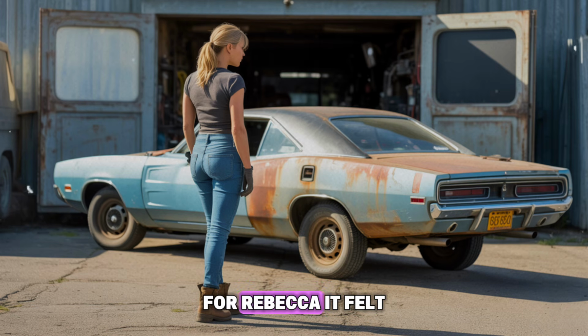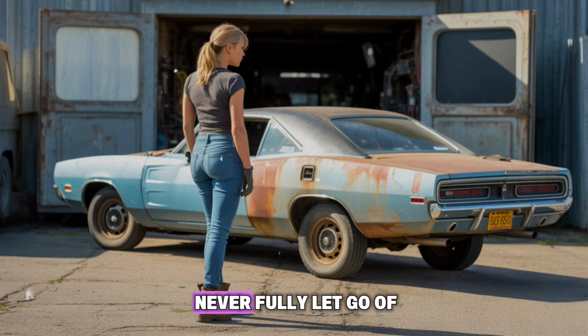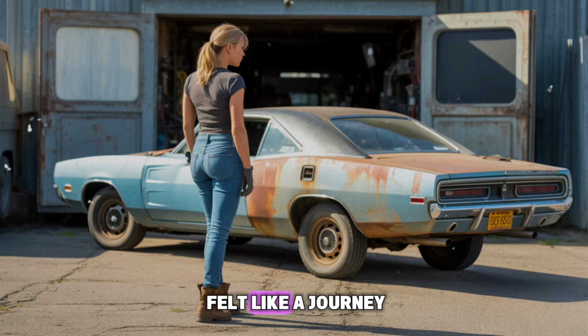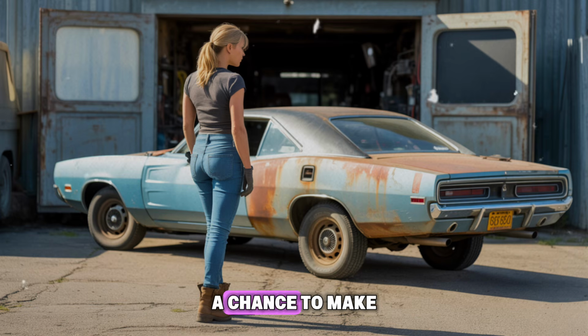For Rebecca, it felt as if the car was more than just a machine now. It was a companion, a piece of her father that she could never fully let go of, yet was only now beginning to understand. Every mile they drove felt like a journey into the past, but also into something new, a chance to make things right, a chance to heal.